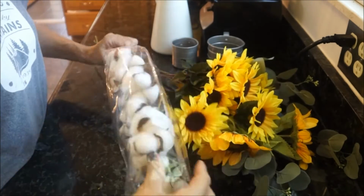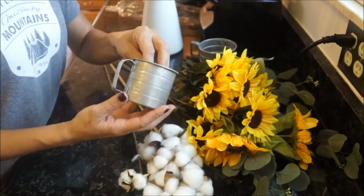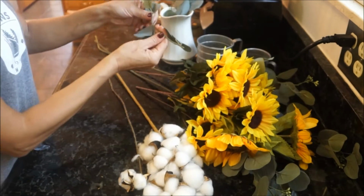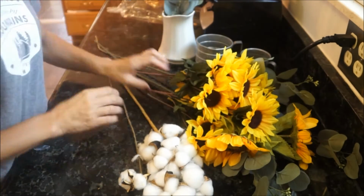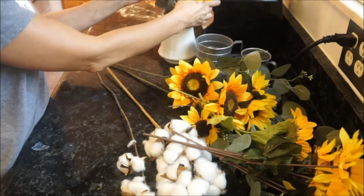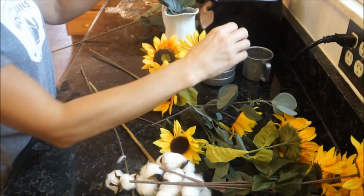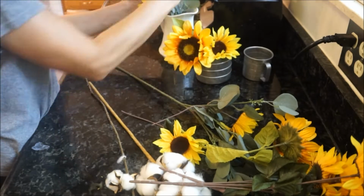Now it's time to do something with these cottonweed and sunflowers. Basically what I'm going to do is make an arrangement along with the eucalyptus in these measuring cups that I found at an antique store on the other side of my state, and this white pitcher that I also found at an antique store. So that is what I'm doing here. I'm playing around with the flowers to make a nice flower arrangement to give it that real look instead of the fake look.